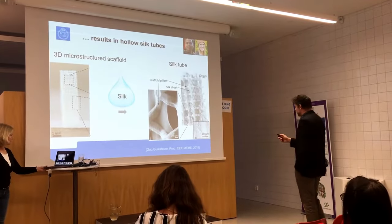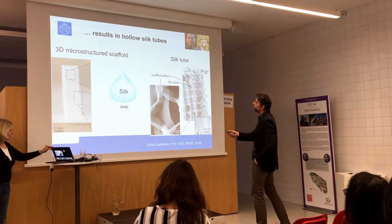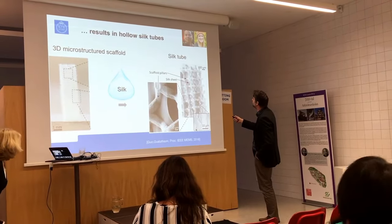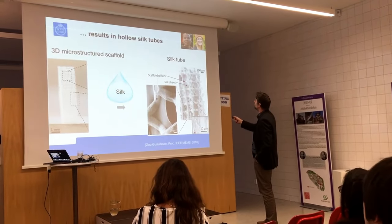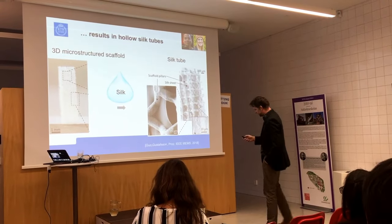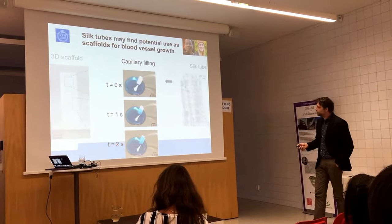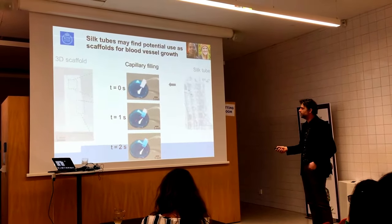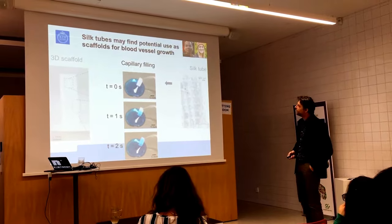If you put this in an electron microscope, you see now a zoom in of this point here, and you see between each of these pillars we have a little sheet of silk grown. So this has now formed actually a hollow tube structure that's surrounded by silk. And you can see that when you dip this into blue dye, it sucks up the blue dye by capillary action. So we have really a silk tube structure formed.